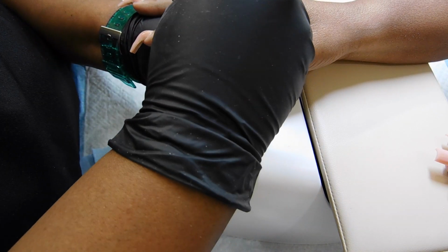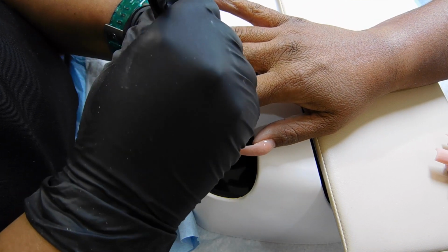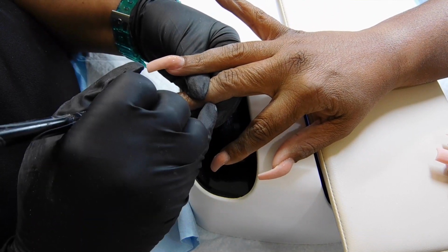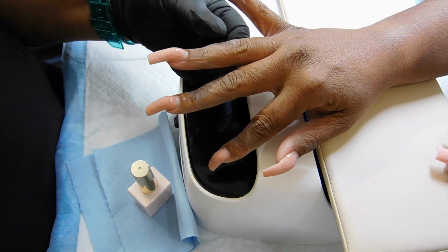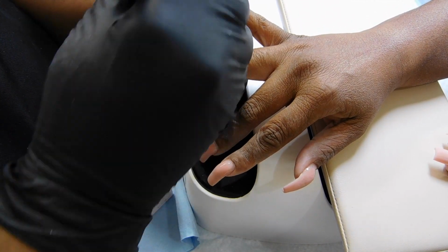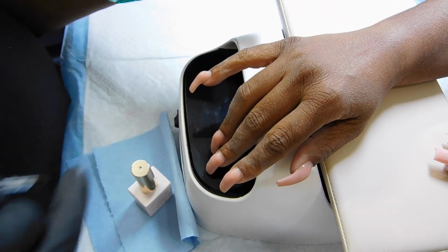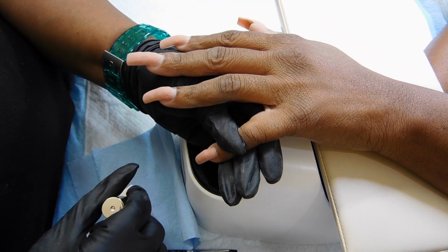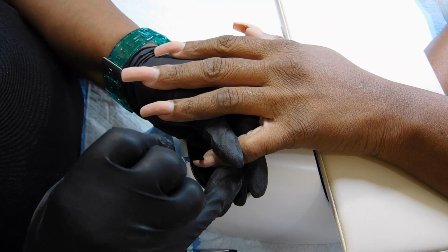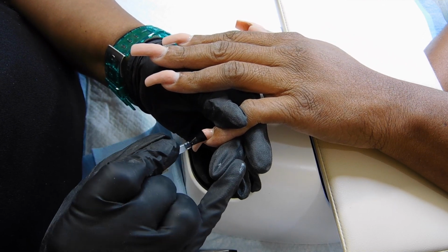But when it comes to the bonder and primer, I said, well, this No Lift Primer, I'm going to try it because I've heard great things about it. I follow Ty Beauty here on YouTube, and she raves about it. And so I said, I am going to have to try this. And trying it has changed my nail game for my clients. We get great retention, so I don't have to worry about all of that.